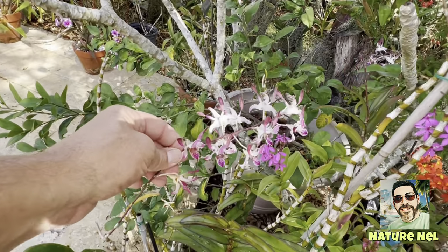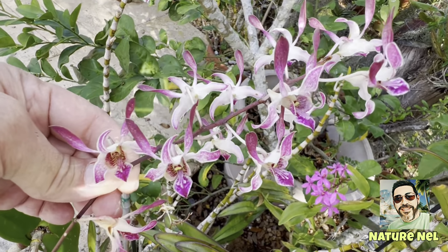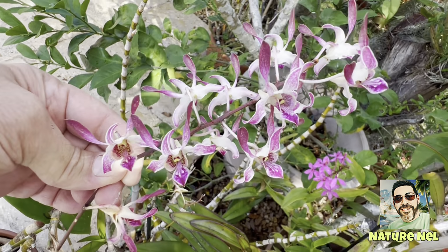María, tienes una cantidad de flores que no sé por dónde mirar. She has so many flowers that I'm trying to walk and look at other ones, but everywhere I look, it's gorgeous.